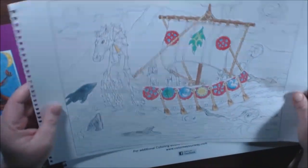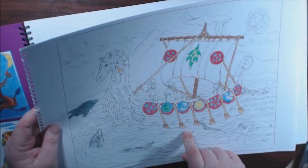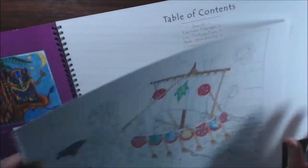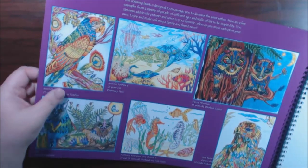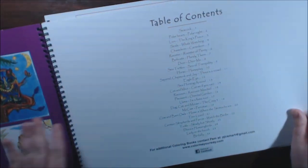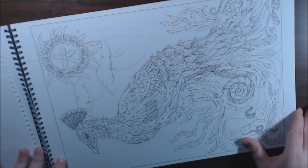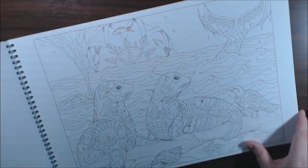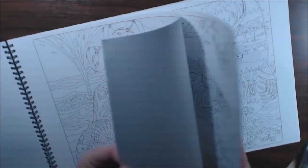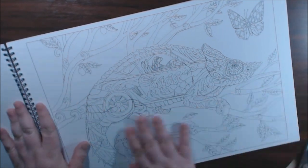This is the one I started. I had taken it out so I could work on it a little easier. The Viking ship. I love Vikings, so that's why I started this one. And then they have over here some of the pages that are colored by other people. They put them on the front cover, which I really like. Got a nice table of contents here. Some of the pages are landscape and some of them are portrait. They're really pretty. I like how it's so big. I like that you have a lot of space to work.